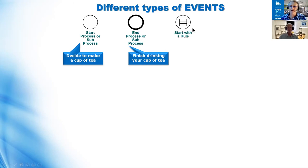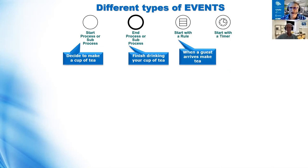Here we have a start with a rule. Now, if we stay within the tea space, a start with a rule might be, if I'm running an office, I might brief the team that looks after our catering: when a guest arrives, make a cup of tea. Don't come in and ask whether you want tea or you don't want tea. Simply make the tray, bring the tea through. That's our standard business process. So it starts with a particular business rule.